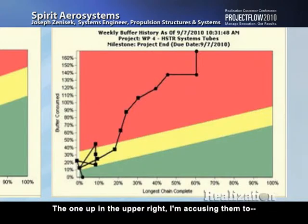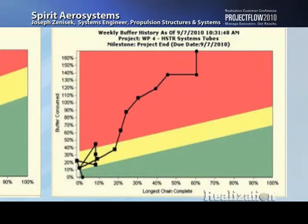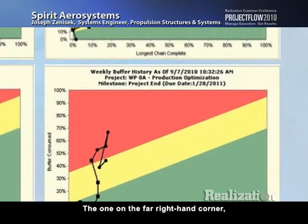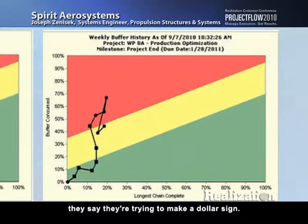The one in the upper right, I'm accusing them of connecting the dots to make a picture. I don't have a clue what picture they're going to make, but anyway, that was supposed to be a joke. And back to some of my earlier training, I always saw those nice little charts that kind of edge up to the upper right-hand corner, where here we did a complete loop and everything else. And the one on the far right-hand corner, they said they're trying to make a dollar sign. So, anyway.